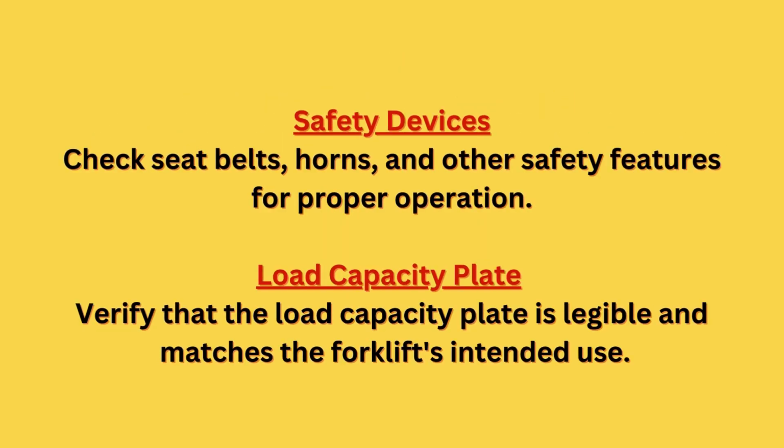Safety devices. Check seatbelts, horns, and other safety features for proper operation. Load capacity plate. Verify that the load capacity plate is legible and matches the forklift's intended use.